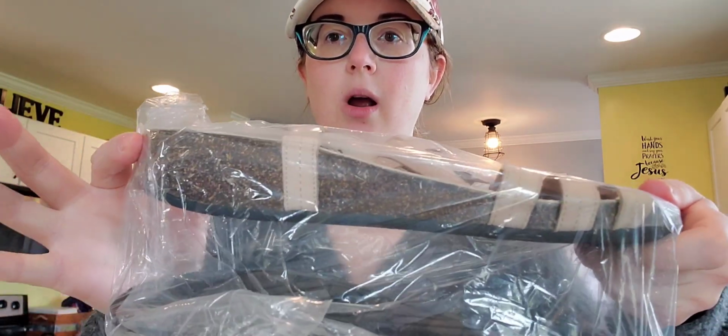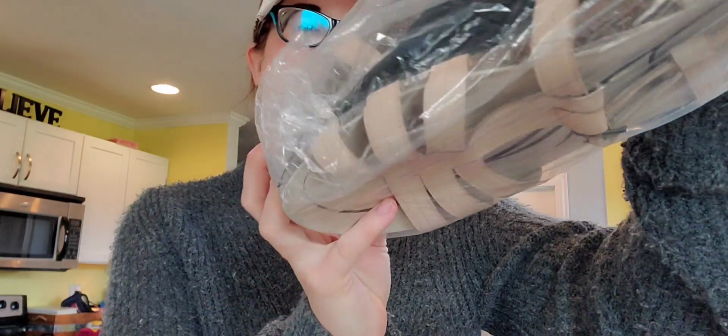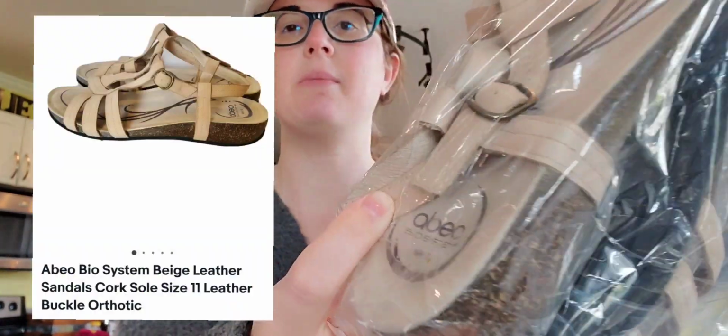So the first one is something I've had listed for a long time, at least a year, I'm guessing. And I bought them because they were like an orthotic sandal. I'll show you. And they had a nice cork, slight wedge, but they just seemed like a quality shoe by the company, I don't even know, a Biosystem, and these are a women's 11. I do really well with women's 10s and 11s because they're less easily found out in the stores.